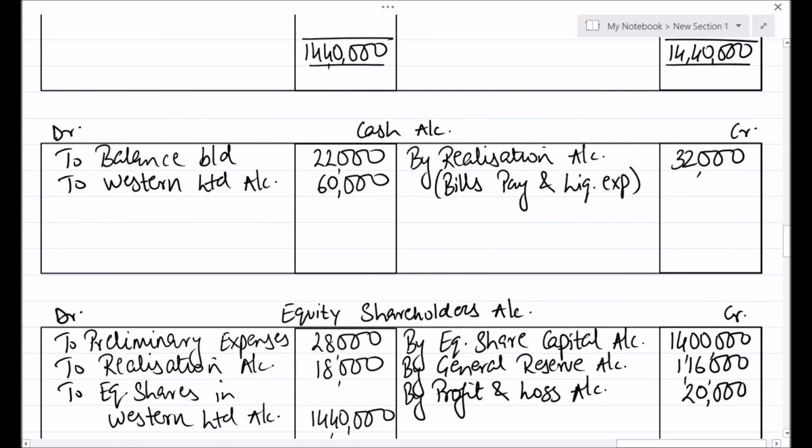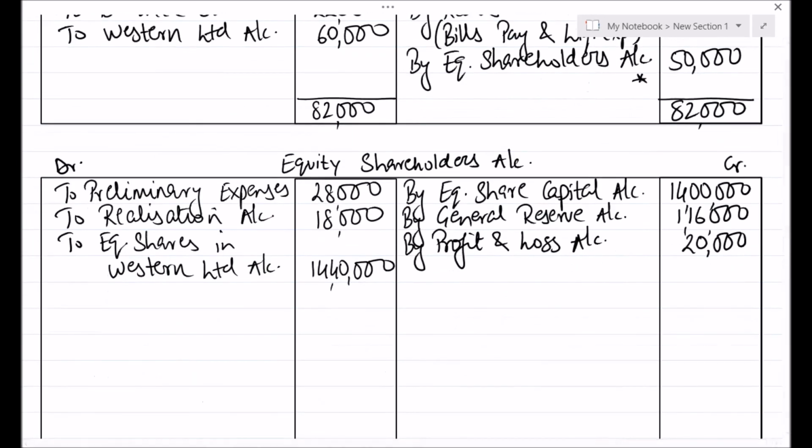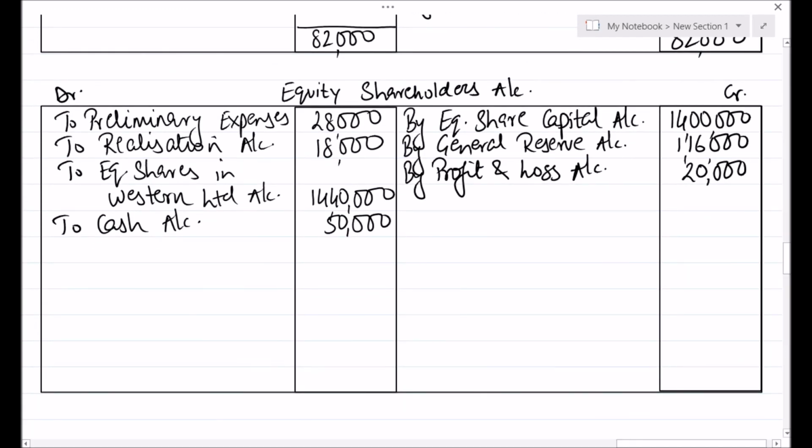And the next cash account, difference again will be transferred to the shareholders. Total is 82,000. So therefore by equity shareholders account, the difference is 50,000. So shareholders account debit side to cash account, 50,000. That's it. Equity shareholders account should now tally. And the total of the debit side and credit side is 15,36,000. This was the solution for the April 2017 amalgamation question.